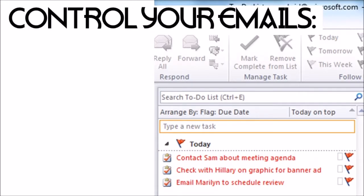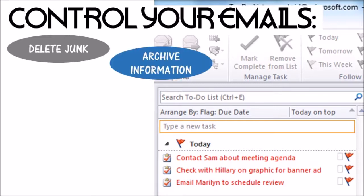So my recommended approach for dealing with emails is to first of all delete the junk, delete the newsletters that you get. Have a scan through them, see if there's anything interesting, but if there's not, feel free to delete them. The second thing you can do is archive the things that are useful for you to know, but you don't want them sitting in your inbox and clogging it up. So it's best to file them somewhere else. So I have generic files for admin information, generic ones for safety, and then I have a folder for each of the different projects that I'm working on that I can just drag and drop emails into.